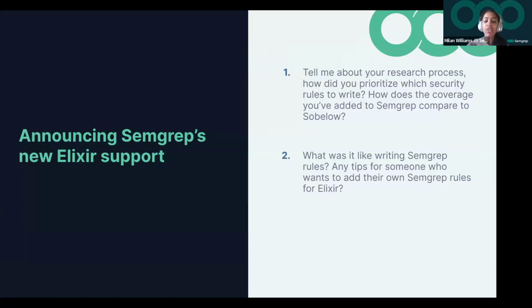I think for me too, in my experience writing rules, borrowing from the community helps. Now you've got a whole suite of Elixir rules to go off of, which makes that even easier. But also look at any language. If you have a SQL injection that you want to write in Elixir, for example, looking at other languages to see what can be similar can be a great place to help you get started and figure out where you want to go as you're writing your own rule. So I think that's really good advice.